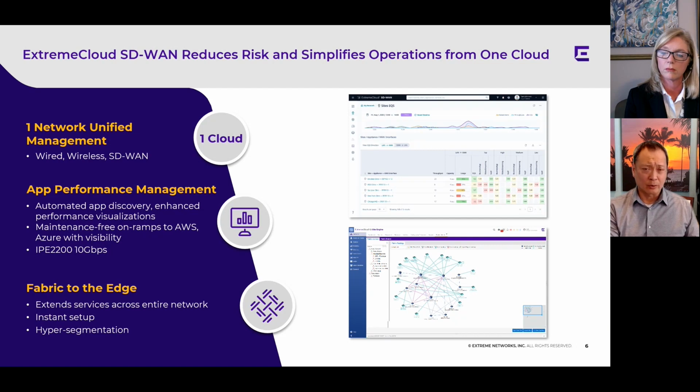So what we did was we incorporated that technology into our ExtremeCloud to give customers unified management of not just SD-WAN, but also the wired switches and the wireless access points that many of your customers may have already purchased from Extreme. So that's what we refer to as basically one cloud managing one network. We're very unique in that sense. There's only a handful of vendors who can actually lay claim to unified management. When we look at application performance, there are even fewer vendors who offer solid and exceptional application performance for those same things we looked at, the Zoom, the Teams, Office 365.